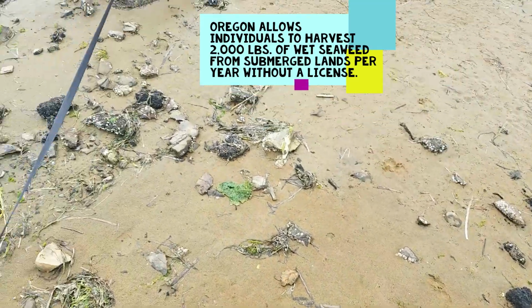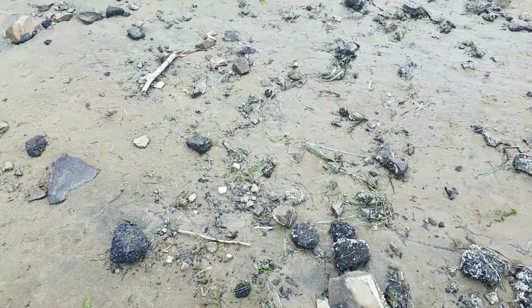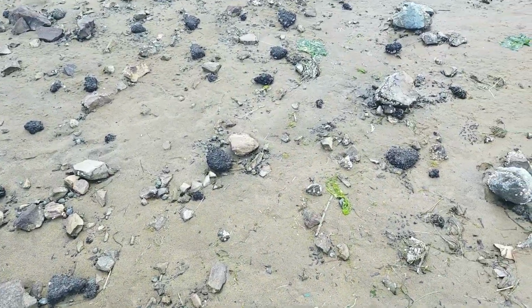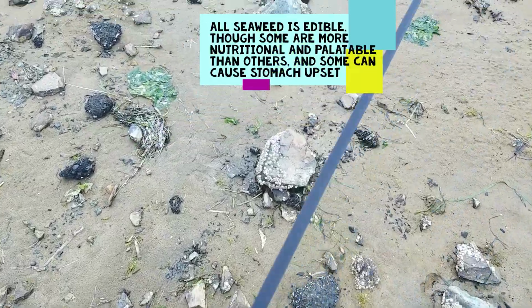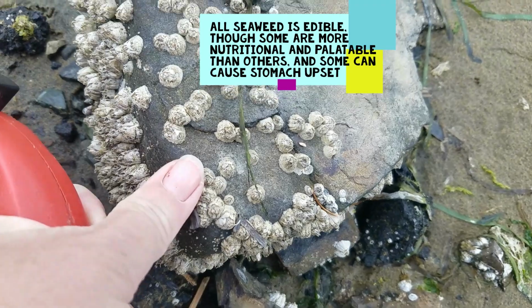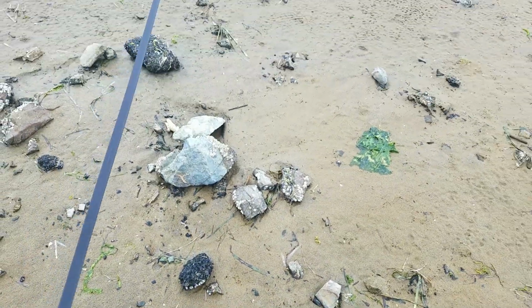So we've got two sources of easy food right now. We've got limpets and we've got kelp. And I think you can eat any kind of kelp, although I am not positive of that. Something we need to look up. Those are little tiny guys, look at my thumb. They're not very big. Let's see what else.